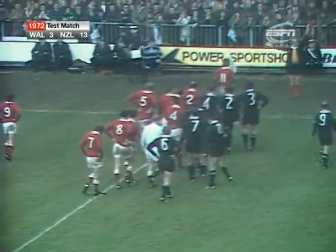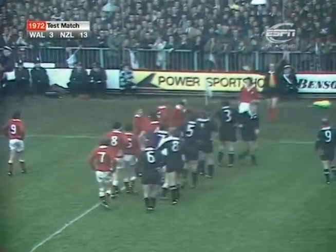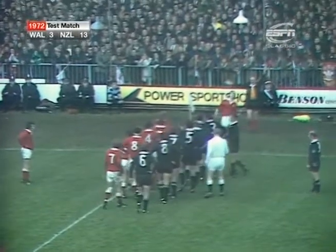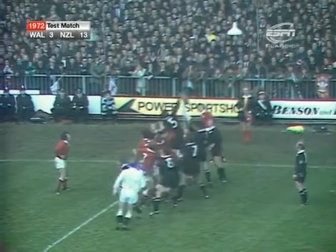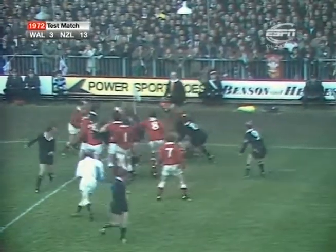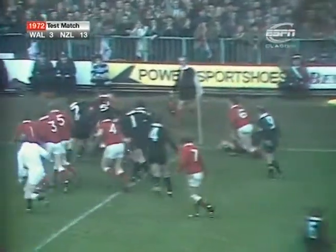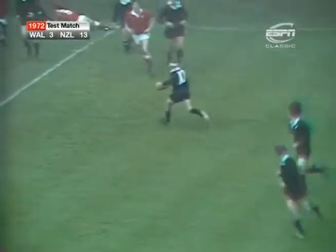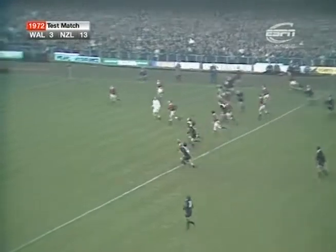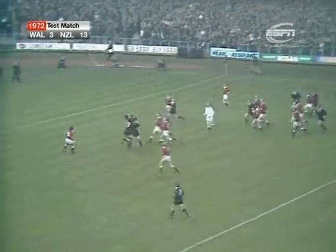I don't think the throw-in was straight, and I think that Wales probably have opted for the line-out instead of the scrummage. John Bevan throws, knocked back by Peter Whiting. This is Kirkpatrick. Kirkpatrick gives it to Sutherland. Now it's back to Going. Burgess. It's going to bounce in front of the Welsh posts.